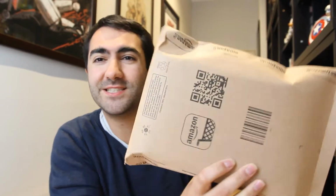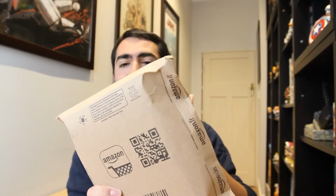Next up, let's go to another package. This is another Amazon UK package. Look at that. I've been getting a lot of stuff from Amazon UK recently. I know what's in this. And look at that, it looks like it's half open. The tape on this is crap.